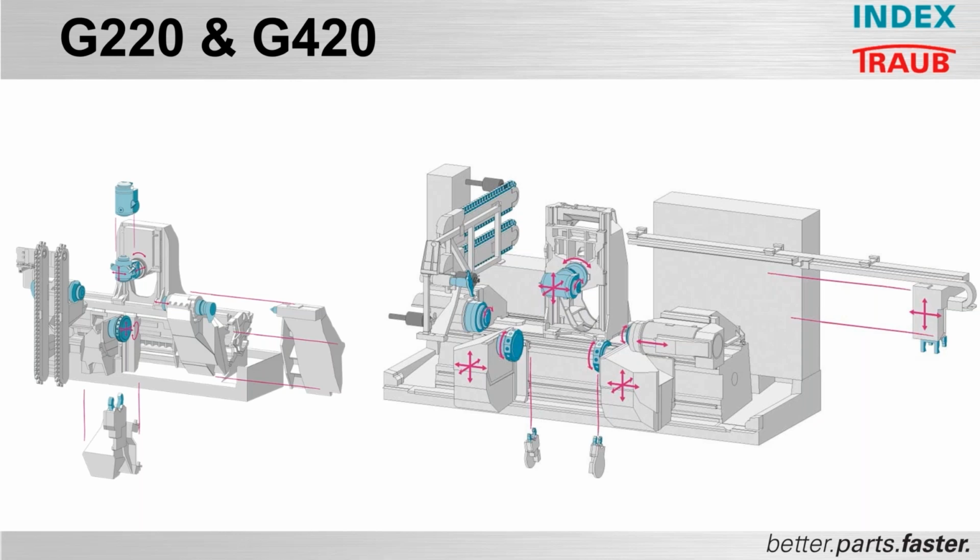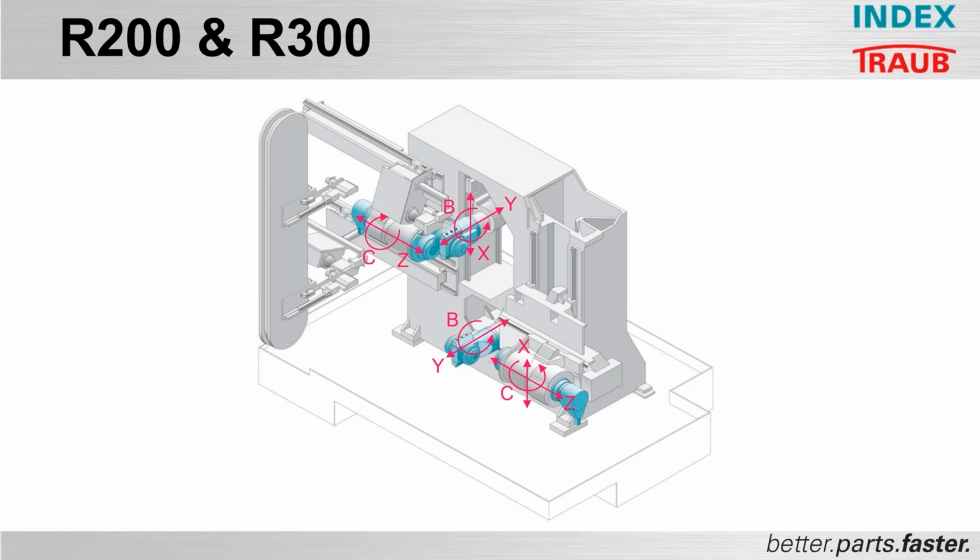We can add steady rests. On the 220, we can go with a center tailstock rather than a counter spindle. But all machines do come with a part removal system, so a finished parts removal system.